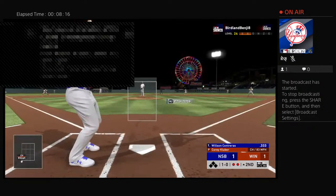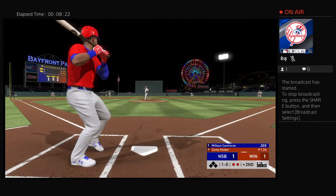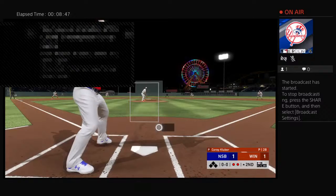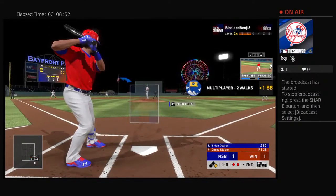Low for ball one. Contreras in front, 2 balls and no strikes. And this is taken low for ball 4, and they'll have themselves a 2-out base runner here after all.